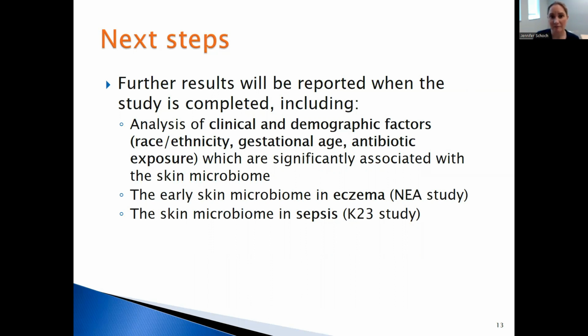So we now have finished collecting samples. We've sent off the first batch for extraction and sequencing. We've received that data and set off the second batch. And so when we receive that back, we will go through and analyze clinical and demographic factors. Specifically, we're interested in differences in race and ethnicity, gestational age, antibiotic exposure, for example.